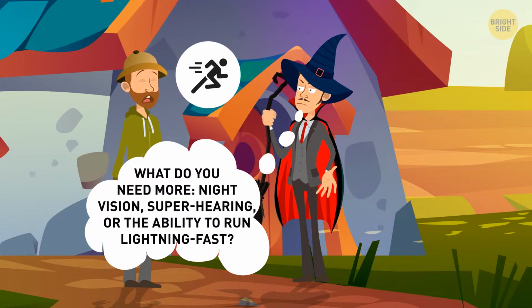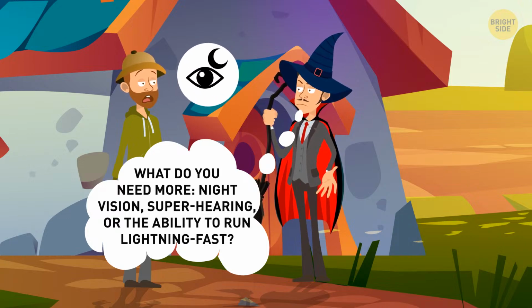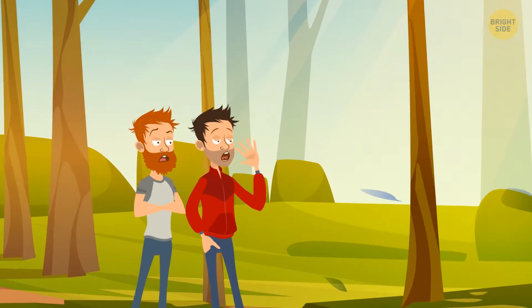Being able to run very fast won't help you because you don't know where to run. Night vision will be useless because trees will prevent you from seeing your friends. Pick super hearing. It'll help you hear your friends calling you. They must be looking for you.